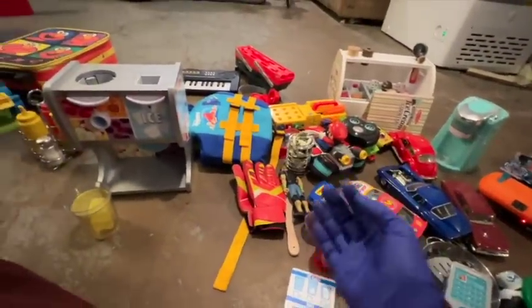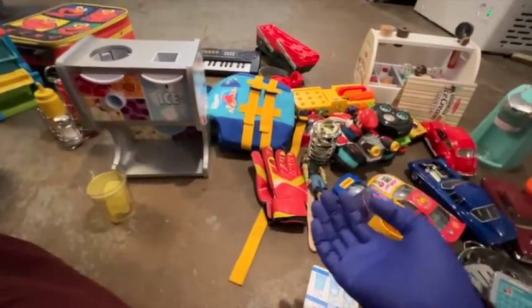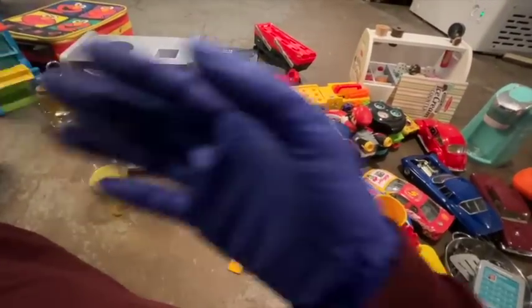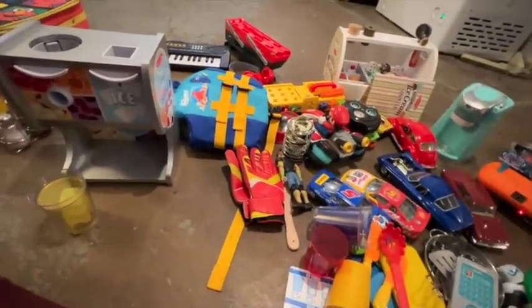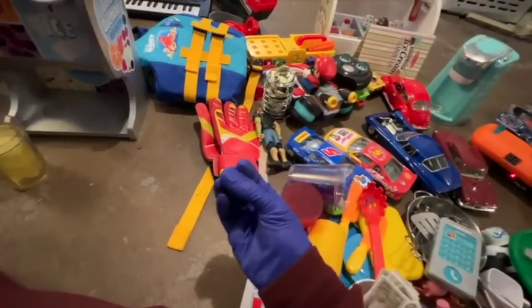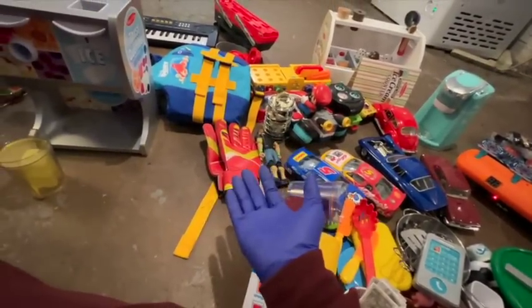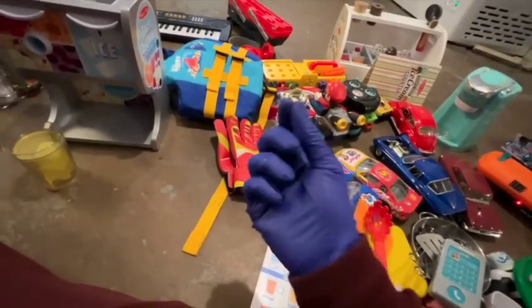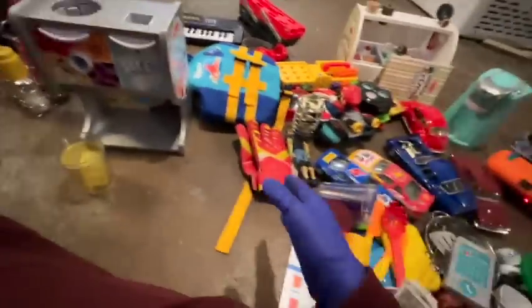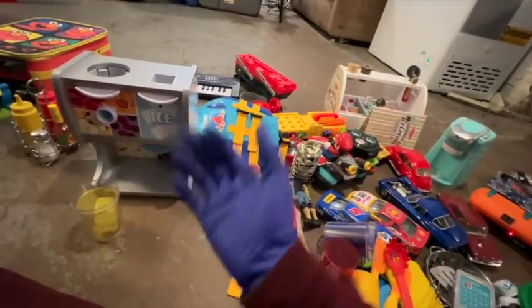And to be able to find all of this stuff is... Almost done. I'm almost done. Let me hurry up so I can disinfect this stuff and he can play with it. But to find all of these really great toys for my baby, you guys, I am just so extremely happy. The things that I'm looking for, I always end up finding. Like, for instance, to find all of this Melissa and Doug stuff is super awesome because I just bought him some Melissa and Doug items for his birthday. So to combine that with this, I'm so extremely grateful.